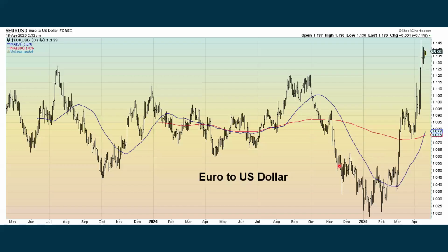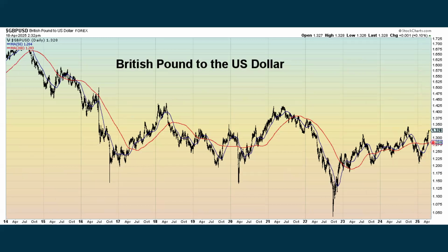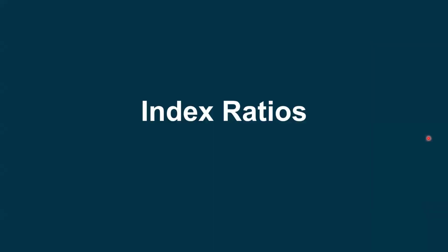This shows it as a breakout chart where the euro just crossed over just recently, and it's really been strong when you compare it to the dollar. The Japanese yen is also in an uptrend to the dollar, and the British pound. After a lot of weakness, it's starting to resume that uptrend as well.